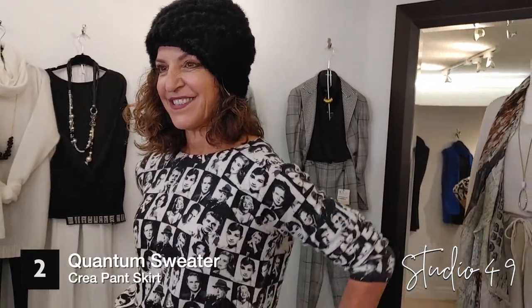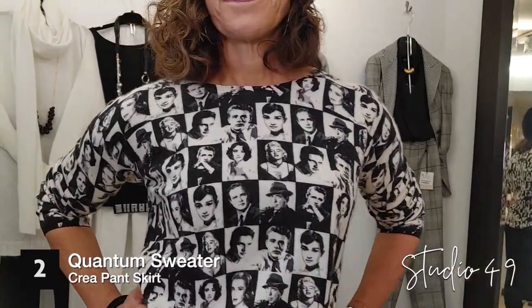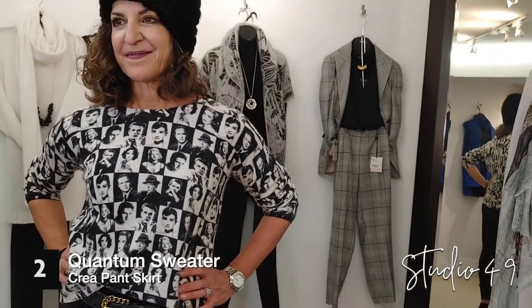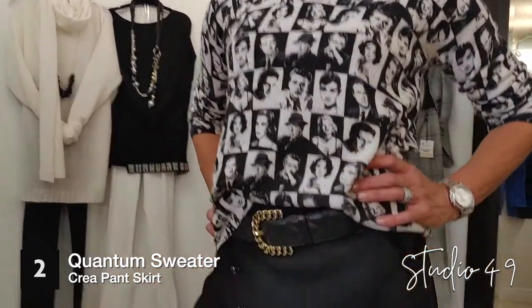Sherry's wearing a great little furry toque. It's all in mink. And along with that, she's got a great quantum little sweater on. It is made of wool and cashmere. And it's got all the faces of the old stars from the 50s and 60s. I think it's a fabulous high-low little three-quarter sleeve sweater.